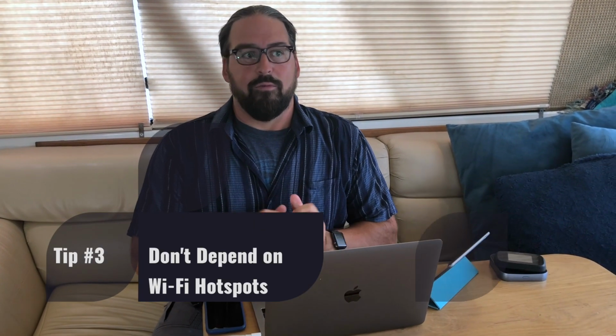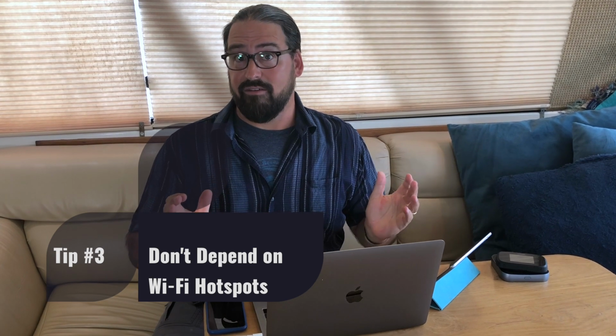Tip number 3. No matter how tempting it is, because you see signs everywhere of free Wi-Fi, Wi-Fi at this campground, Wi-Fi at this marina, free Wi-Fi at the McDonald's, if you're going to be working on the road, you cannot rely on Wi-Fi all the time. If you find great fast Wi-Fi, it's a good thing. It might be nice to take advantage of it if the security issues do not concern the work you're doing. But for the most part, you'll find that free Wi-Fi and public Wi-Fi varies so much in speed and connection quality that you cannot count on it if it is critical to your work. You always have to have other ways to get online, and the Wi-Fi is just a bonus when you find it.